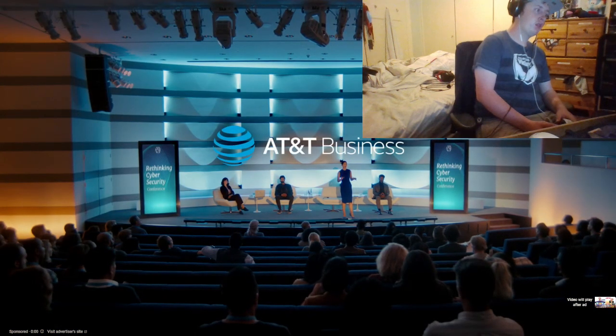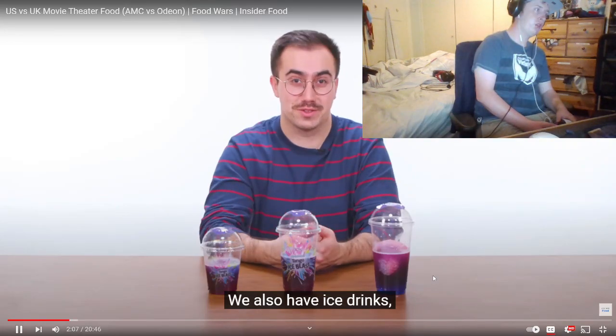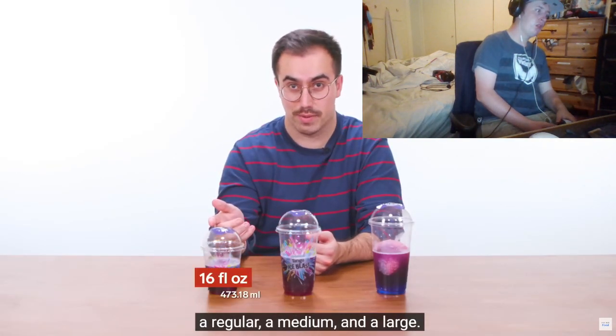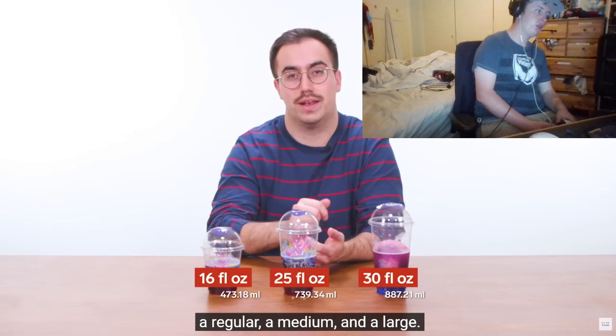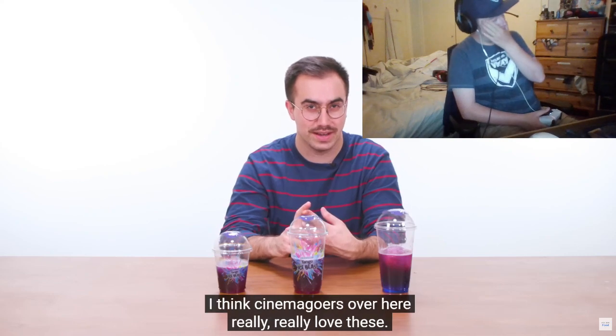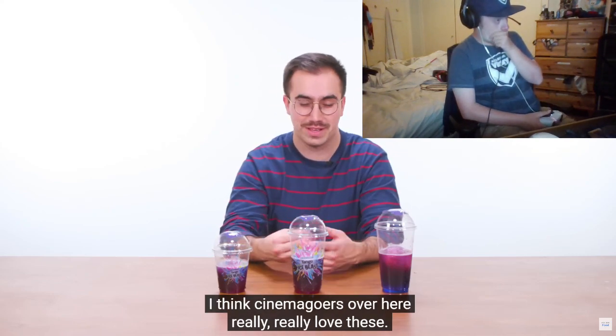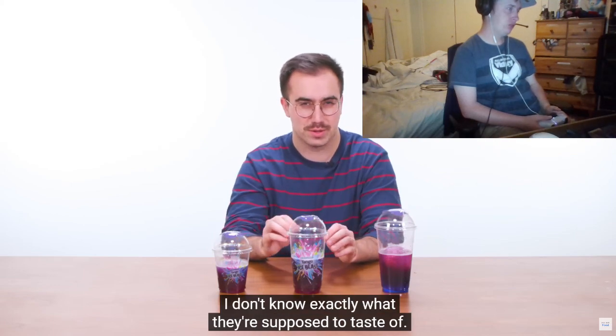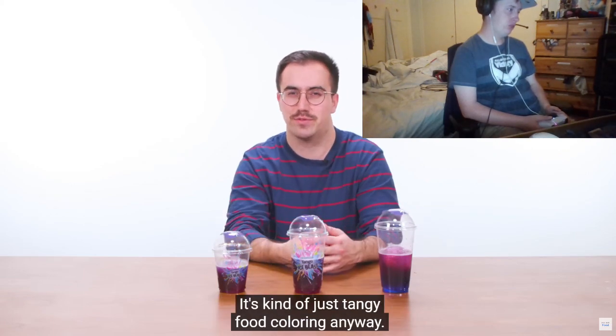We also have ice drinks, which are the iconic Tango Ice Blasts. We have them in three sizes, a regular, a medium, and a large. Tango Ice Blasts are amazing. They have a bit of a cult following in the UK, I think. Cinema goers over here really, really love these. You can get them usually in two flavors, which are red and blue. I don't know exactly what they're supposed to taste of. It's kind of just like tangy food coloring anyway.